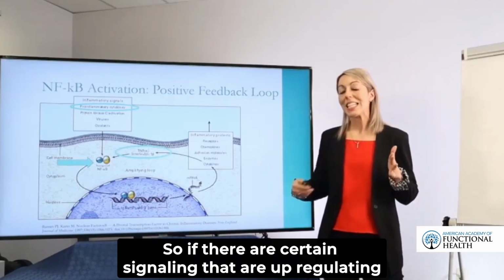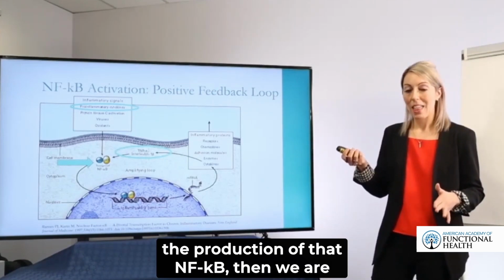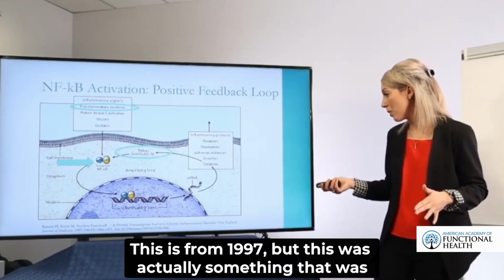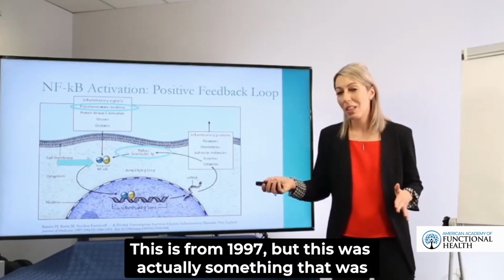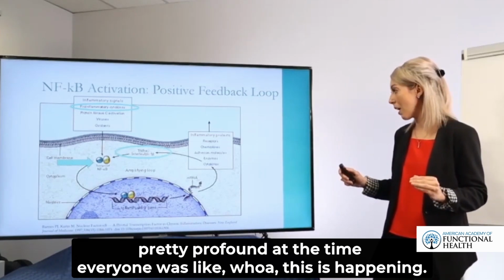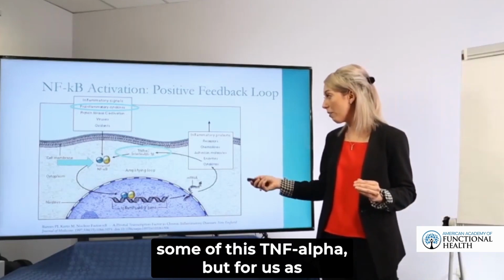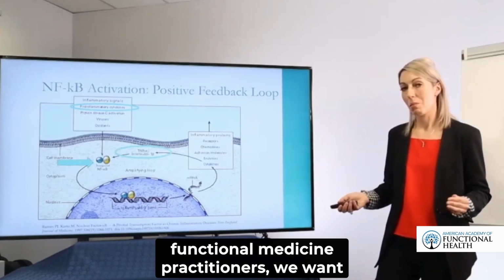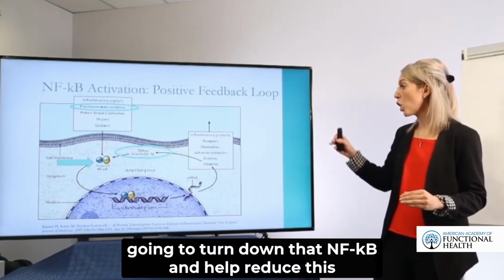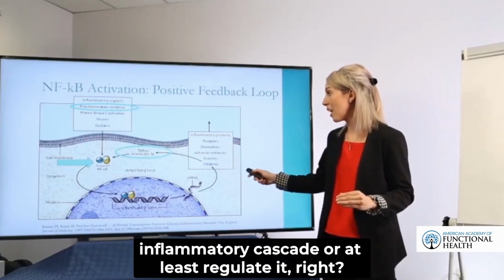If certain signaling is upregulating the production of NF-kappa B, then we are going to see this cascade. This paper is actually quite old, from 1997, but it was pretty profound at the time. Everyone was like, whoa, this is happening. It's actually one of the reasons we now have a lot of biologics that target TNF alpha. But as functional medicine practitioners, we want to think about therapeutics, which we will get to, that are going to turn down NF-kappa B and help reduce, or at least regulate, this inflammatory cascade.